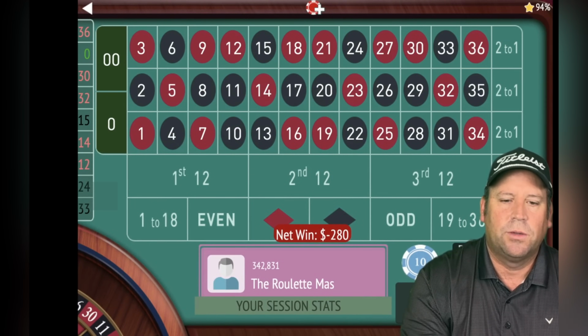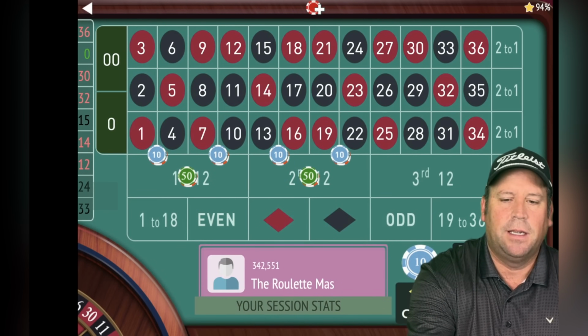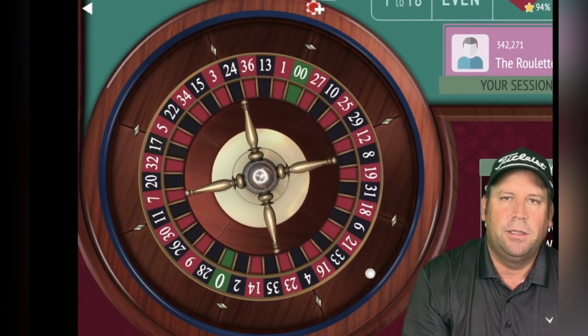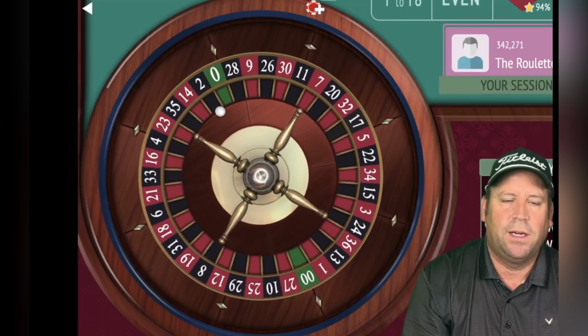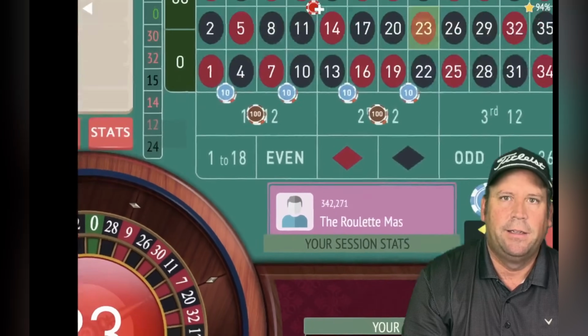Ooh, there's two more. So we do need to double again. We're minus 560, but that's okay because we do have a nice $2,000 bankroll with these unit sizes. So let's go ahead and spin again after we doubled, because again we doubled because we lost twice. And here we go. That's a 23 red.